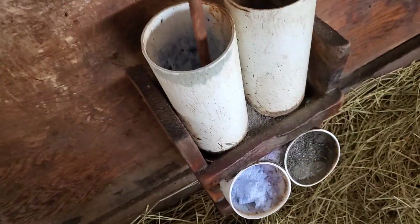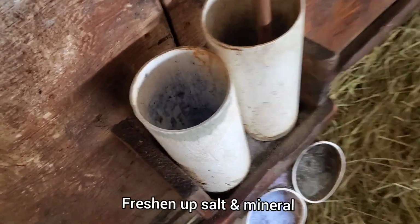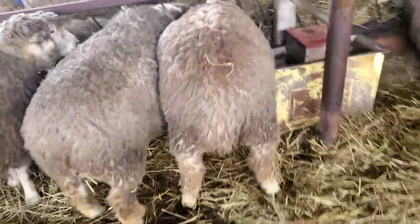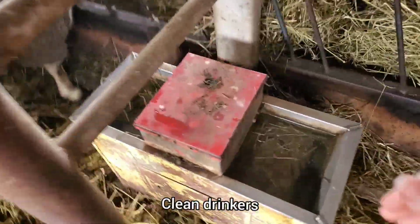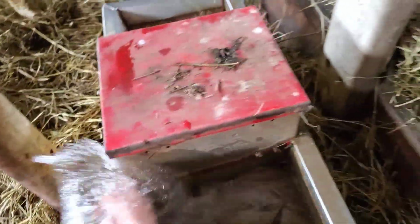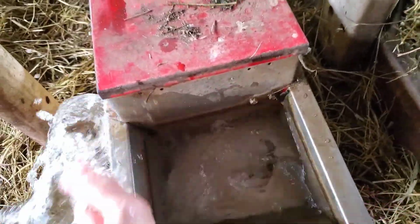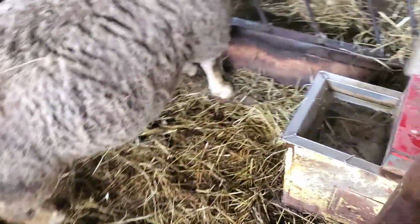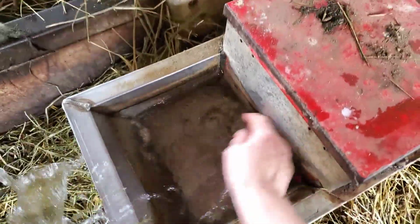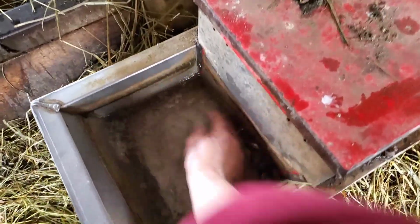Next, we go and knock all the salt mineral down. Sometimes it bungs up because of the moisture. And we clean out the drinkers. Someone's making a noise like she's gonna lamb, so I'll have a peek at her too.